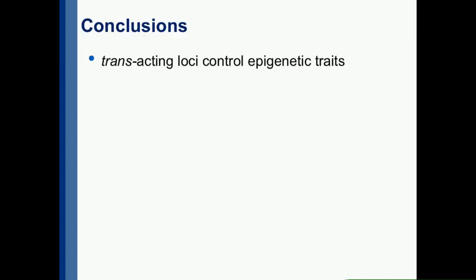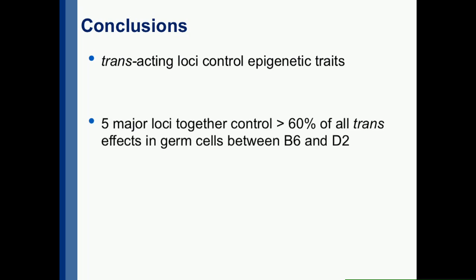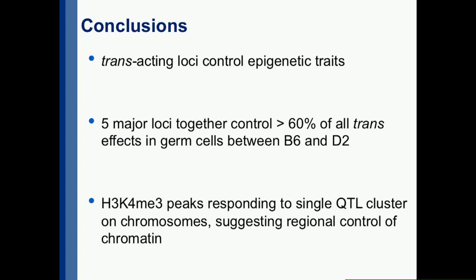So the conclusions are that we have been able to identify a trans-acting system that is controlling epigenetic traits, or at least this particular histone mark. We see 5 major loci that together control about 60% of all the trans effects in germ cells between B6 and D2. There would have to be variation between B6 and D2 to actually see them, so there may be many more under trans control that we can't see in this particular cross. And the peaks that respond to a single QTL, at least on chromosome 13, cluster on the chromosome, suggesting that there is regional control of chromatin that's controlling this.